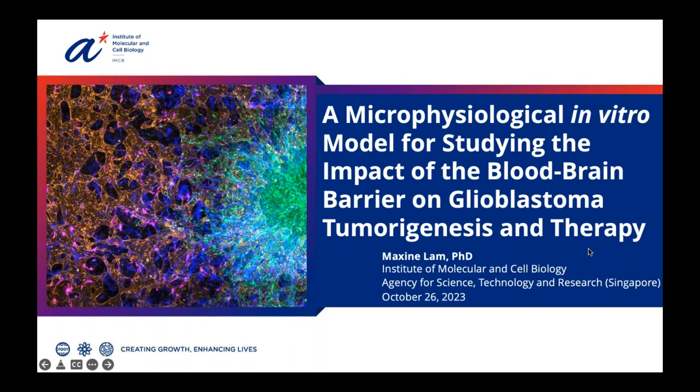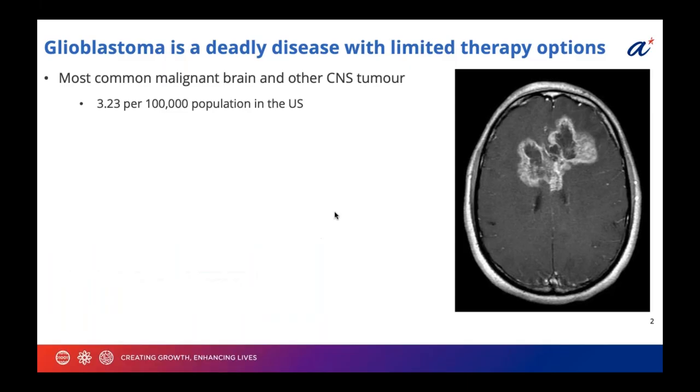For the next hour, I will be telling you a bit about my research into modeling glioblastoma and the blood-brain barrier and how the AIM Biotech organiX chip has helped us do just that. The disease I've been working on the last few years is glioblastoma, which is the most common brain or CNS malignancy, affecting 3.23 per 100,000 people in the US. So it's not the most common in the population, which perhaps makes it a bit difficult to study.